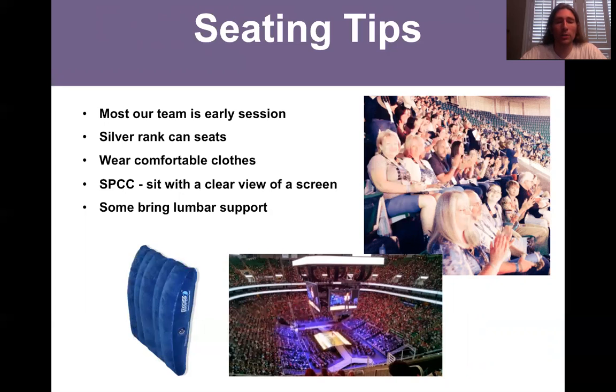In the Salt Palace, you want to sit so you can have a clear view of the screen because they've got those big screens hanging. You want to be able to see that. Sometimes it's hard to see the stage. And so at the Salt Palace and at the Vivint, you want to sit so you can see the stage.